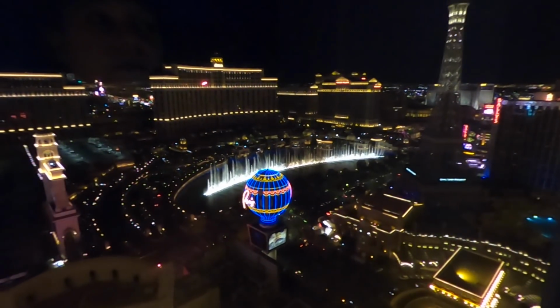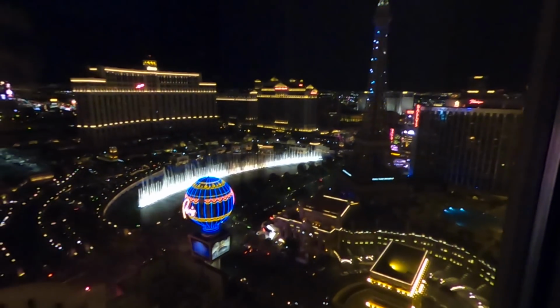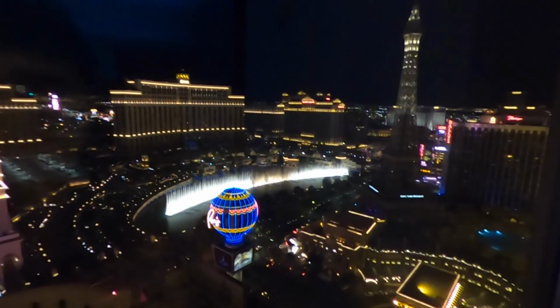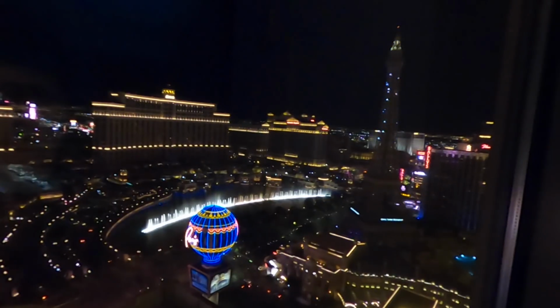Guys, look at the Bellagio fountain show going off. And you also have Paris flashing over there. Oh my god, this is so cool. This is the first time I've seen the show from up high with an angle so you can really see everything that is going on.